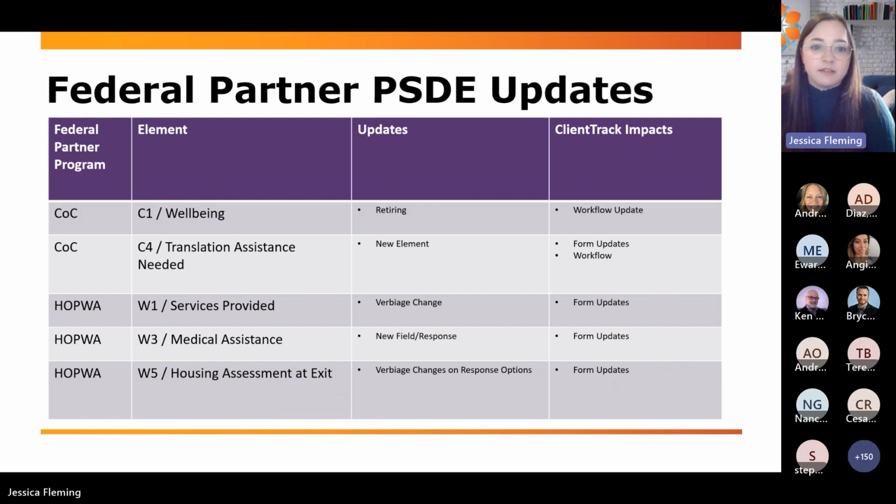Next up are the federal partner PSDE, or the federal partner program specific data elements. These are just going to show you which specific federal partner program these are relating to. So we'll start with the COC ones. So C1, well-being, that's a retiring element. There is no mapping. It should just be retired. At this point, HUD has said that they're not interested in collecting that anymore, so that will be retiring.